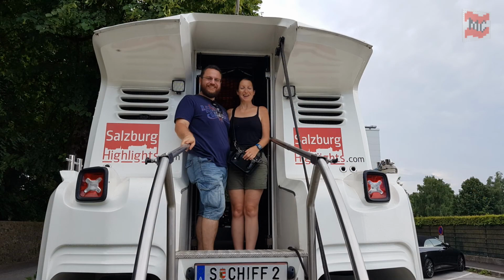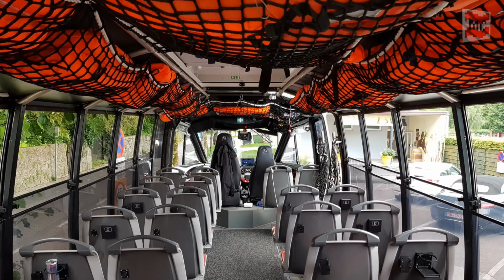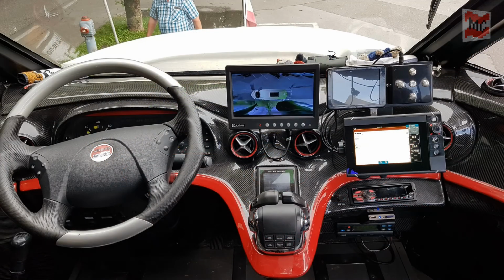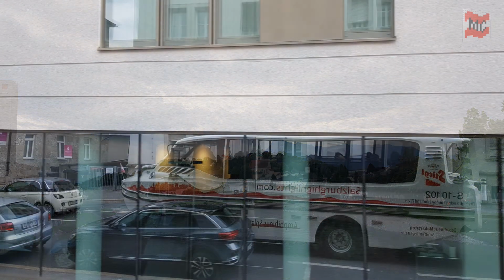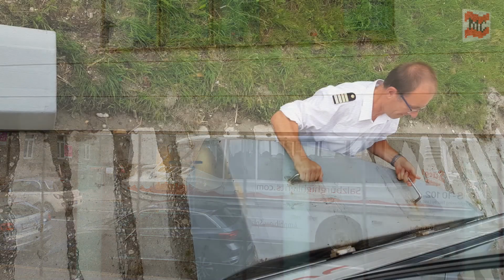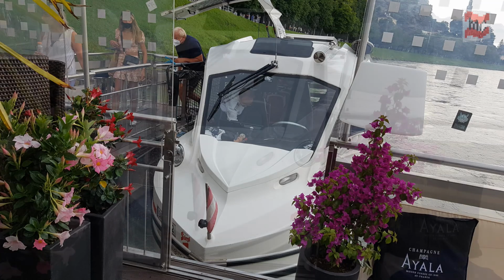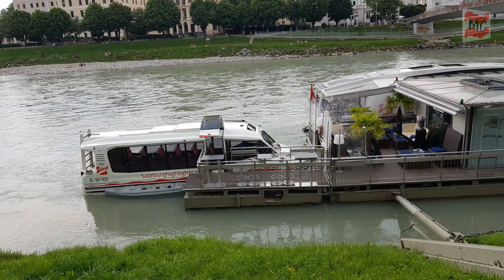Overall 3 engines, 1 for the road and 2 for the propellers for the water. Lots of power. So when he pumped it up, it was pretty impressive. And then after the tour, we went back to the water, and of course the side floats had to be mounted again. And then back on the river, and the tour already came to an end. Really enjoyed it, and you should too when you're in the city of Salzburg. Give it a try.